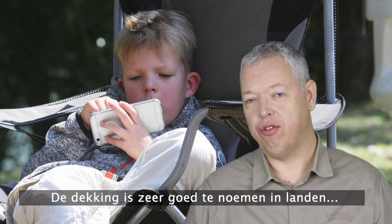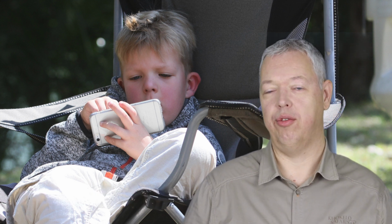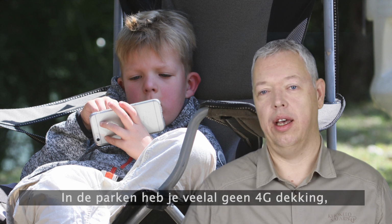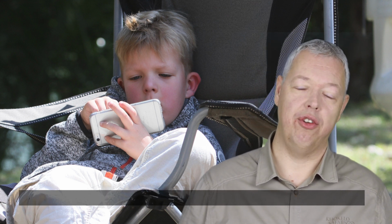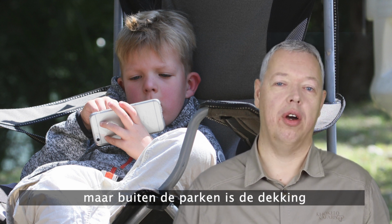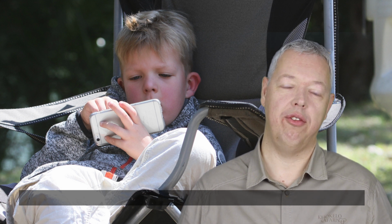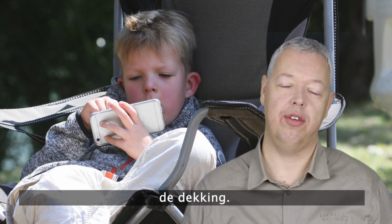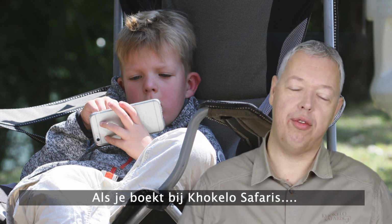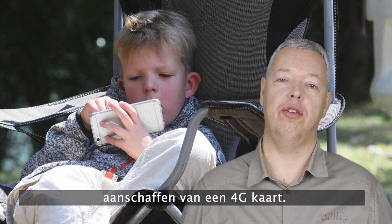The coverage is remarkably good in both Botswana and Zambia, the countries that we book through, especially outside of the parks. Within the parks you will not have Wi-Fi coverage or 4G coverage at all, but outside the park the coverage is pretty good. The local population highly rely on it, so you can see that in the coverage. If you book through Khokelo Safaris, we will definitely help you and guide you through the process of obtaining a 4G prepaid card.